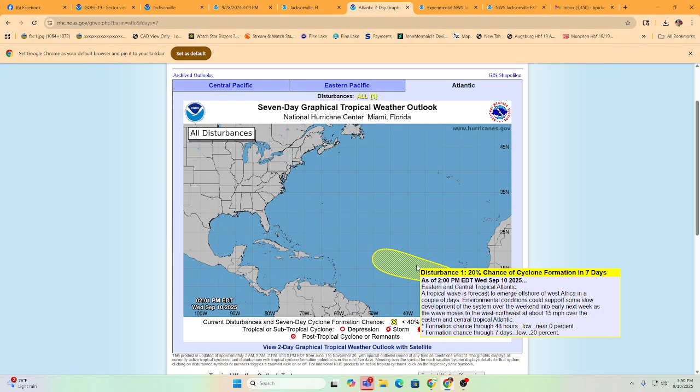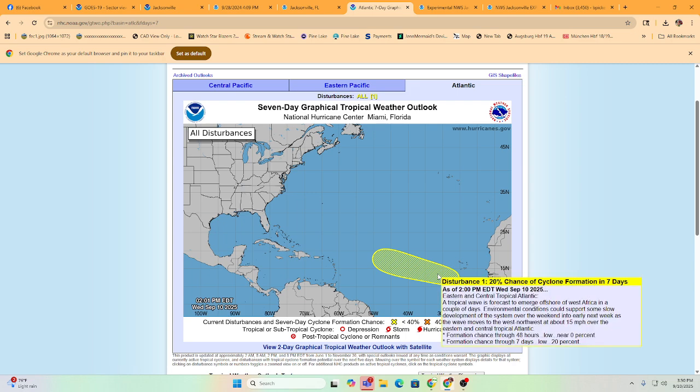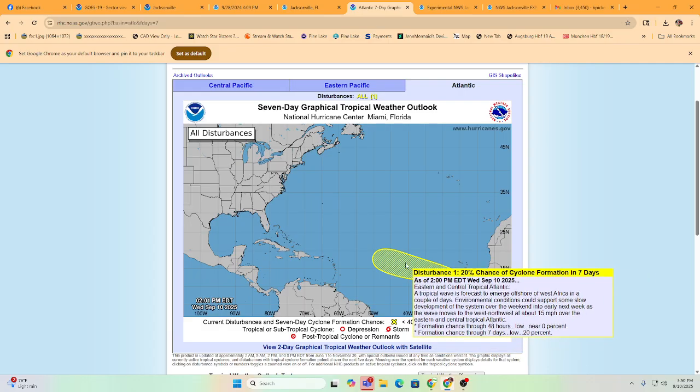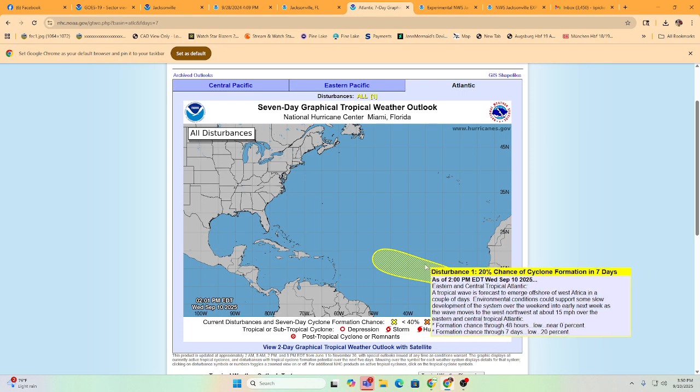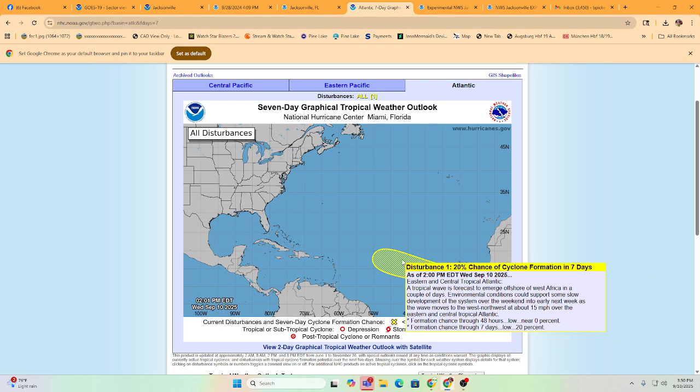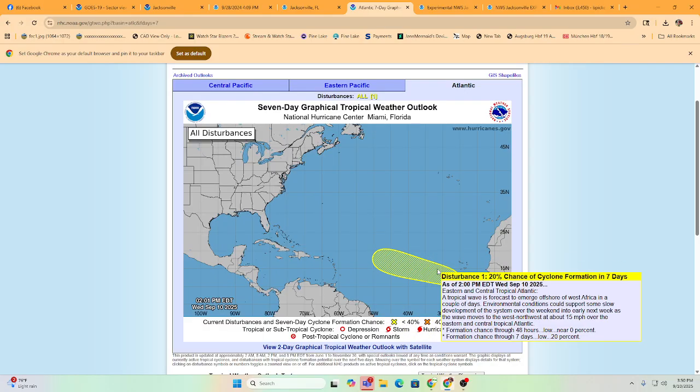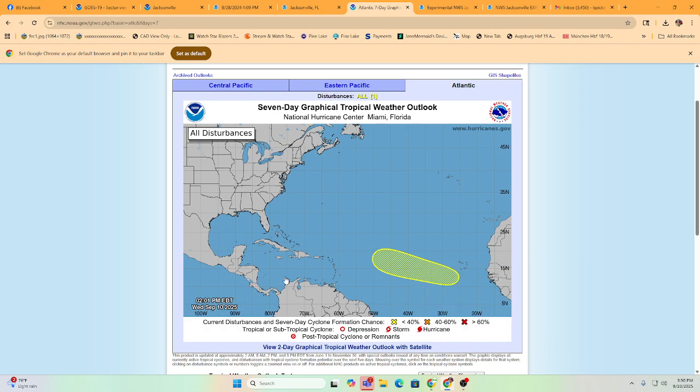So this is the area that is of concern. It looks like a tropical wave. This is the disturbance. It's going to come off the coast of Africa, and then right along here, it's going to have, at least right now, a low chance of getting organized as it moves over the tropical Atlantic. So low chance of that right now. We'll have to monitor the National Hurricane Center and see if they upgrade or downgrade these chances. We don't have anything else going on anywhere else in the tropics right now.